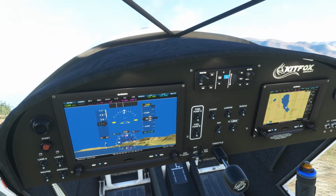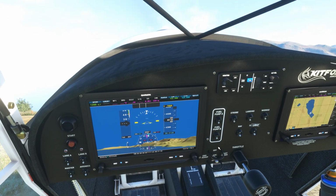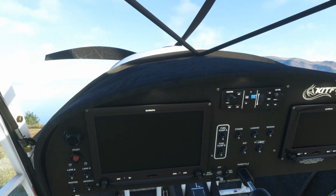And we are ready for the shutdown, so the wig-wag lights can come off, as can the landing lights and the strobes. Fuel pumps can come off. We'll get the avionics off. And we'll cut the ignition. Good shutdown there on the Rotax.